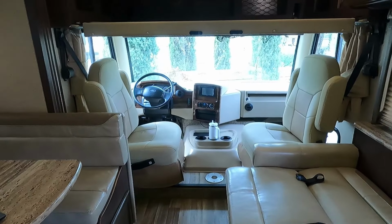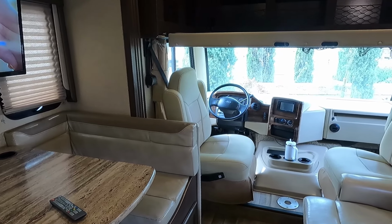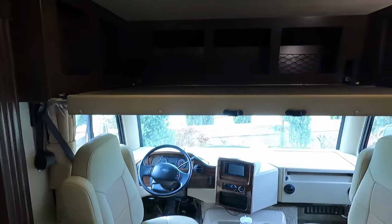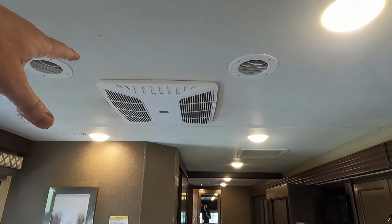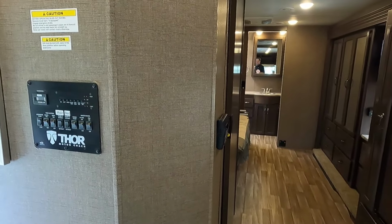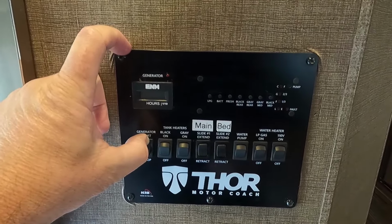Now, when you're storing a coach like this, you want to always keep the window blinds closed. You don't want the sun coming in and stressing your upholstery if you're not using it. This Thor ACE has a fantastic roof vent fan and dual air conditioners. The AC's off right now. The 5,500 watt generator has low engine hours and it starts really easy.